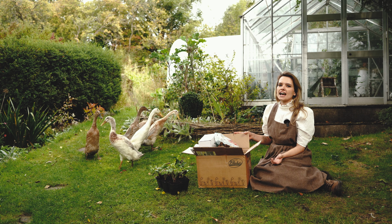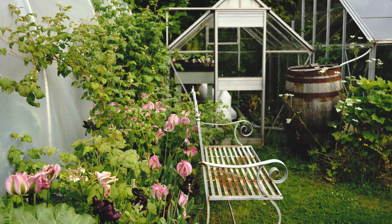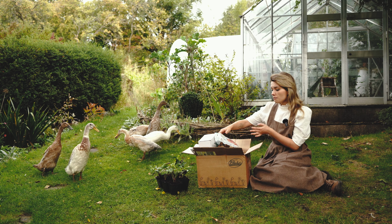Most of these I've ordered at the wholesalers just because it's much cheaper than buying them in the shops. And I've noticed over the last couple of years, the price of tulip bulbs has gone up so much. So we've done really well getting these from the wholesalers. It's just much more affordable. So I'll show you what we've got.